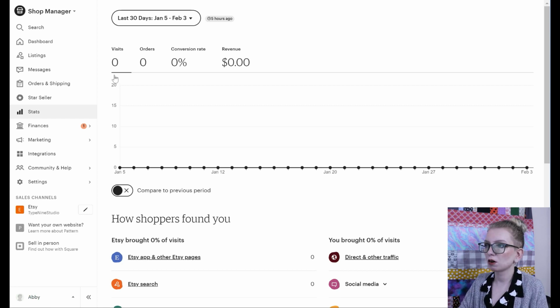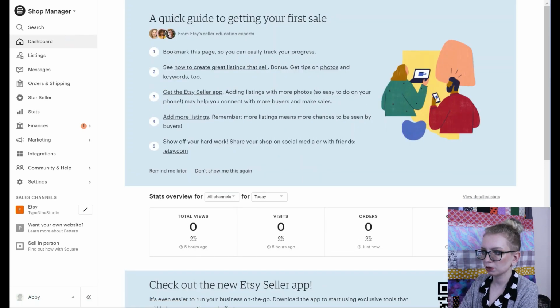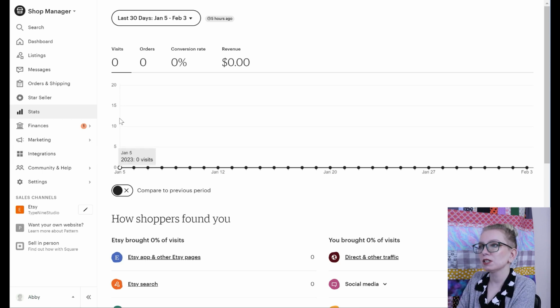The visits are how many people have viewed your shop. Let me straighten this out, because there's views and there's visits and they're different. If you go back to the dashboard, it will separate out your views and your visits. The total views are how many times your listings were seen. So if 5 people go in and look at 5 of your listings each, that would be 25 views. But one person looking at your shop is 1 visit. So if I go to your shop and look at 10 different listings, it's only going to be 1 visit, but it'll be 10 views. Hopefully that makes sense, because I also get it backwards sometimes.